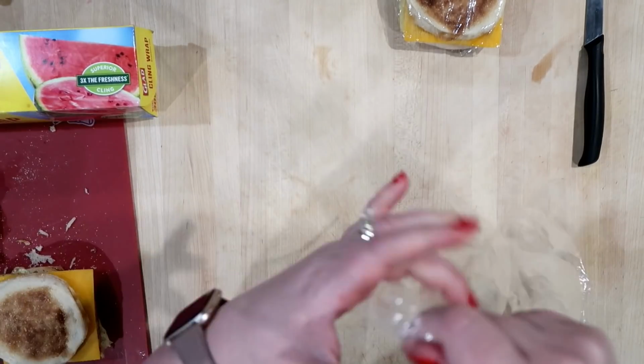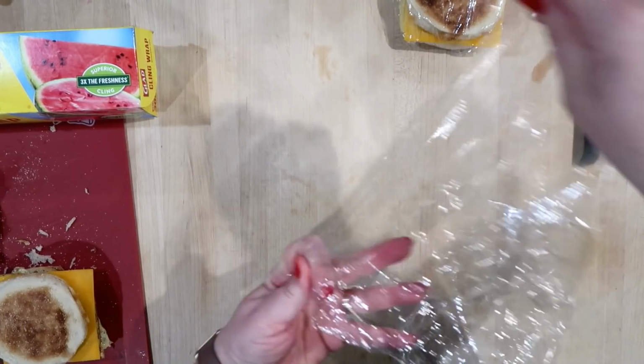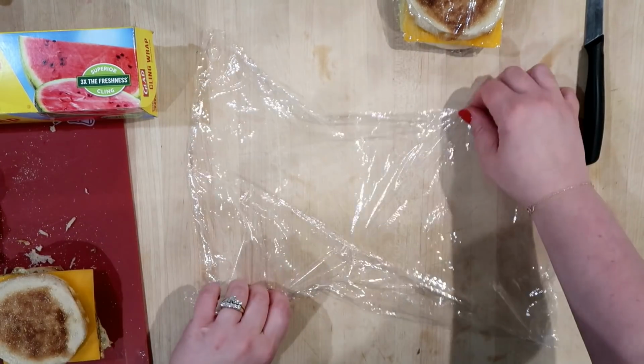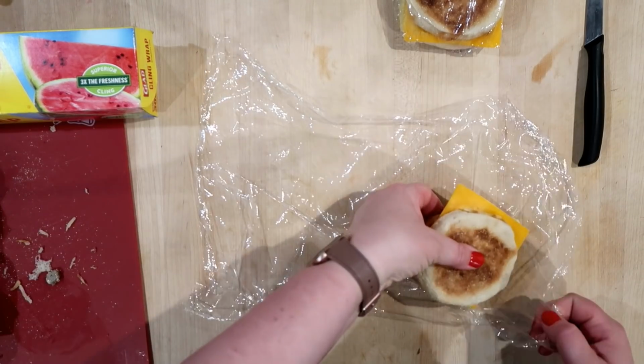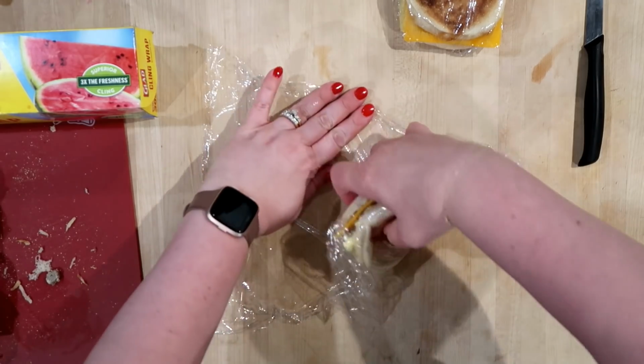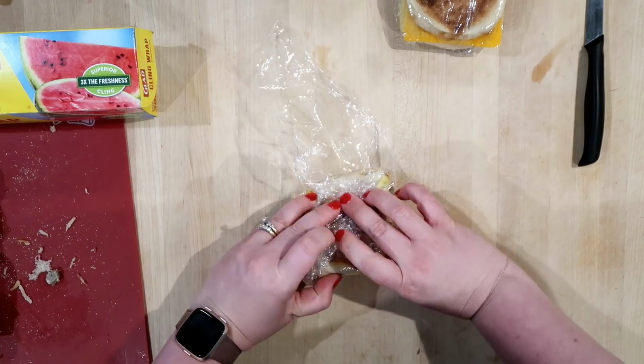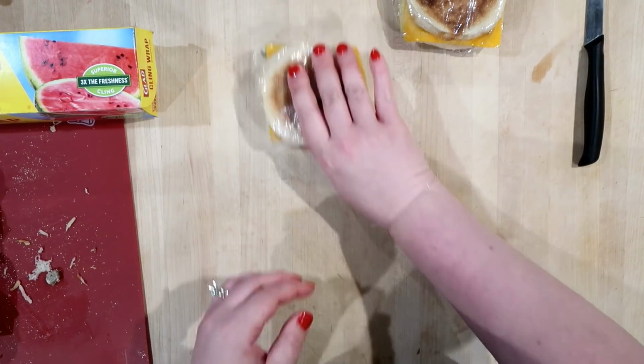But I think this will be the easiest, that way everyone can see what they are. I always think that helps when you're prepping meals to put in the fridge. If people can see what they are, then a lot of times that means that they will get used up in a more timely manner.